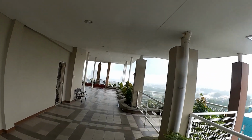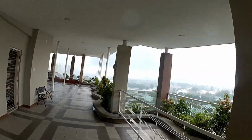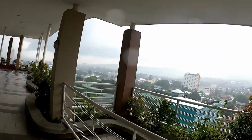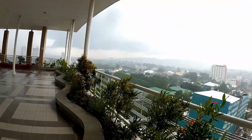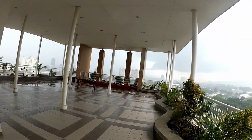A very short walk up to JY Square Mall, or over to IT Park, or even to Ayala. Not that far to walk, actually. Anyway, let's get into it here.